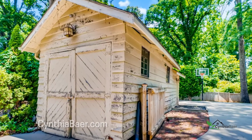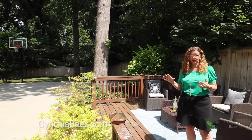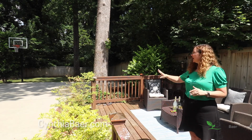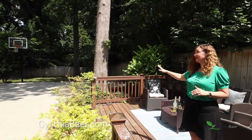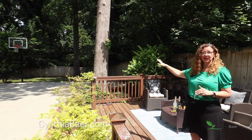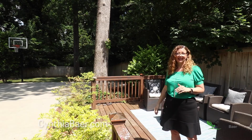There is a garage that would be perfect to change into a carriage house. There are already plans drawn for that, as well as complete low maintenance living, as this backyard is actually turf. So great for playing in, but not having to do a lot of work in. And then beyond that is a wall. So you're not going to lose any of this privacy and this lush greenery anytime soon.